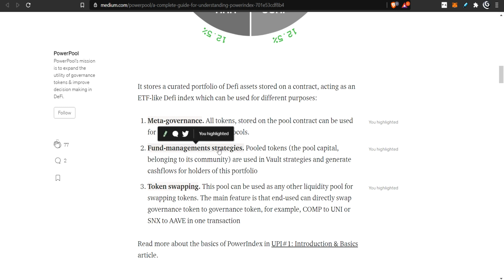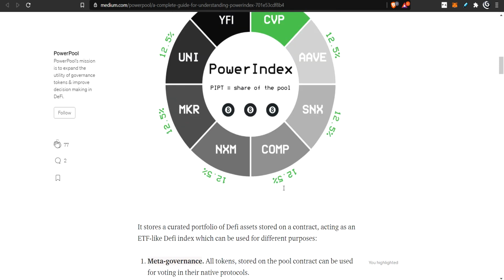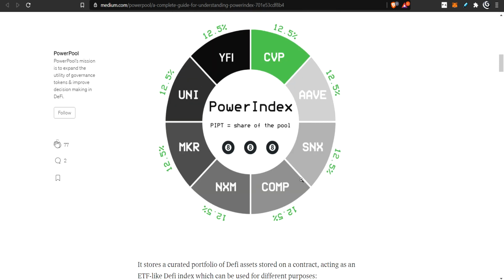Fund management strategies: pool tokens, pool capital, and so on, are used in Volt strategies. So they haven't flushed out all of these tokens, but some of them they've got working already. For example, the YFI token, if you take it over to Yearn Finance, you can stake it in governance to earn YCRV. So what they're going to do is they're going to actually do that with the YFI tokens inside this index. So this index is not only growing in value based on the market cap of each of these tokens, but it's also going to be producing its own inner yield.